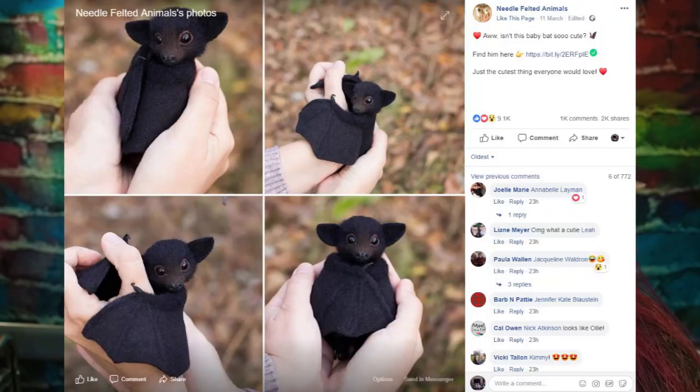Why I decided to make this little guy is my Facebook feed has been filled with photographs of something similar to this. Have you guys seen the same thing? There's a needle-felted bat, or a supposed needle-felted bat, being advertised all over Facebook, and it is utterly adorable. The pictures were just the cutest things in the world with a little bat all snuggly up. But when I went to look for it, it seems pretty suspicious.